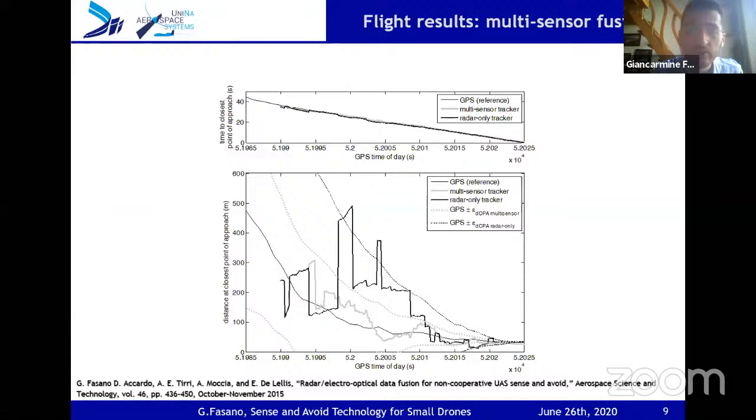Finally, by working on this stuff, we were able to see in flight the improvement due to multi-sensor fusion, and basically, thanks to the possibility of increasing the angular accuracy, it was demonstrated that in terms of time to closest point of approach, we were able to keep the same performance of radar only, while the main advantage was in the prediction of the future minimum distance, so the distance at closest point of approach.